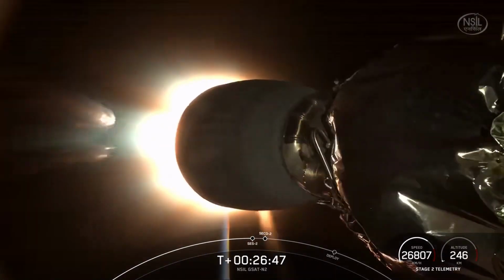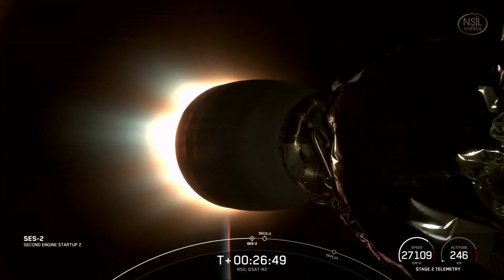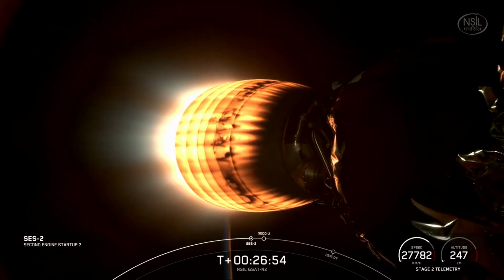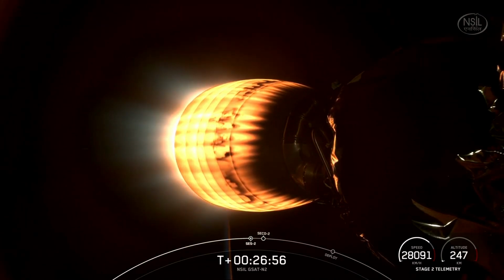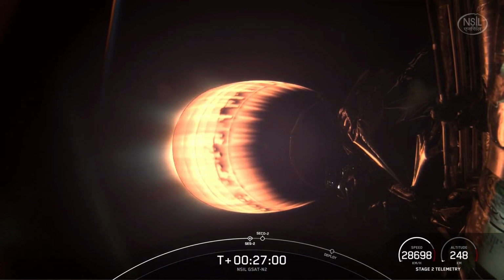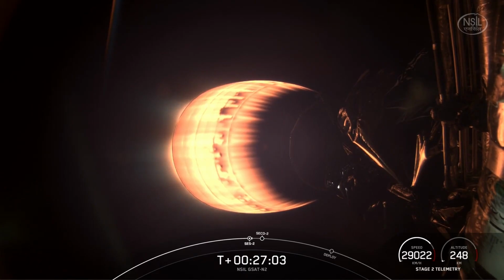MVAC ignition. As you can see there on your screen, we did just light the MVAC engine. We are now accelerating into our geostationary transfer orbit. This burn should last just around a minute in total.